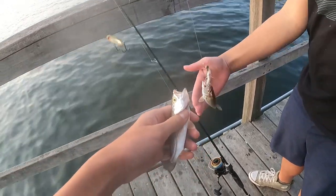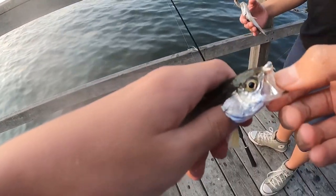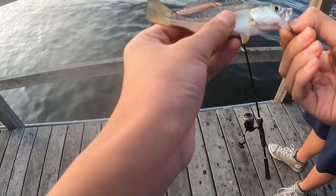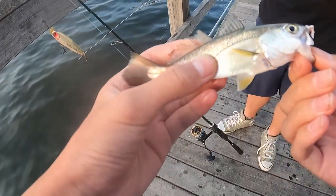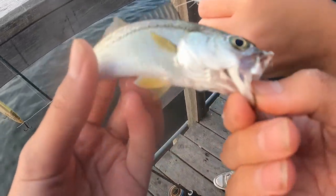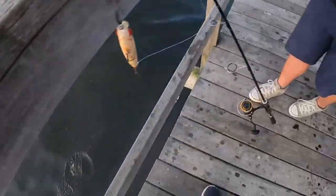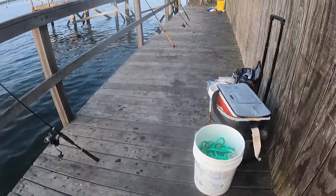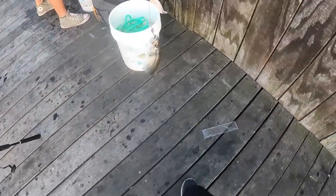I got a weakfish and you got a weakfish. Nice. My second weakfish of the day, actually on bait. This is the first time I caught a weakfish on hooks. Yeah, same. I caught one in Capitol, like a 13-incher on squid. 13-incher? That's to be 16 though. Get the cast net, buddy. Look at that, another weakfish on a silver side.